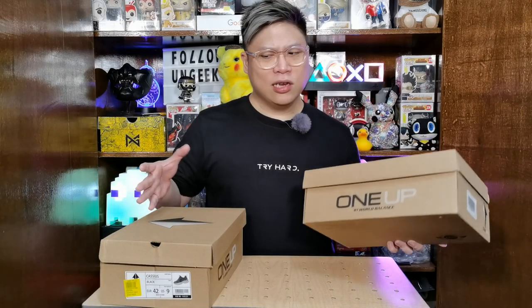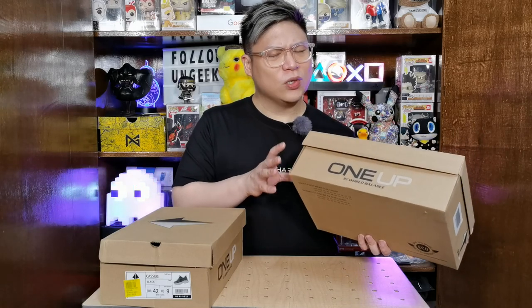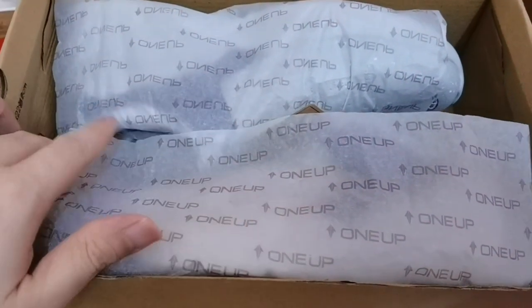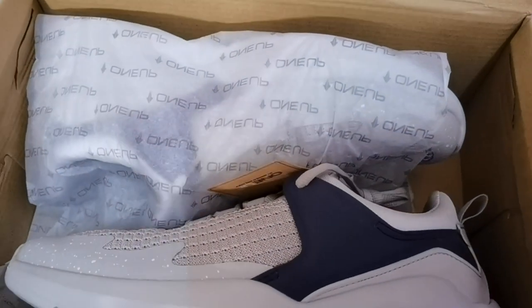I'm really interested to check this out and unbox it for you guys and probably do a little bit of on-feet as well, because I wanted to see what a sneaker that's 1,000 pesos or a little bit below 1,000 pesos would feel like. So let's start with the Darko one. It's gray. You open it up, very simple. Again, the tissue paper just says One Up, One Up, One Up. And then boom! Uy, pwede.